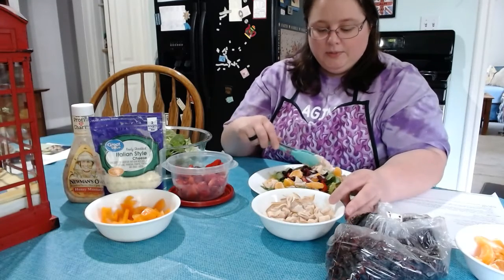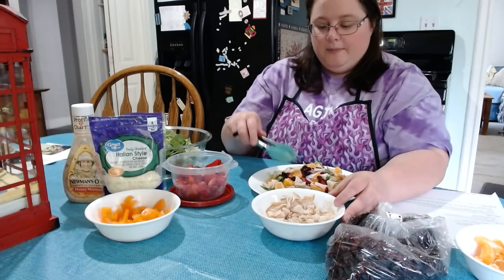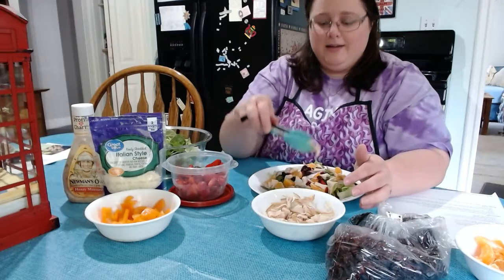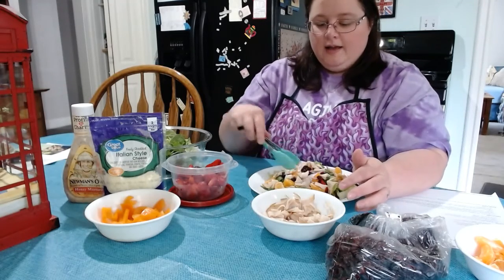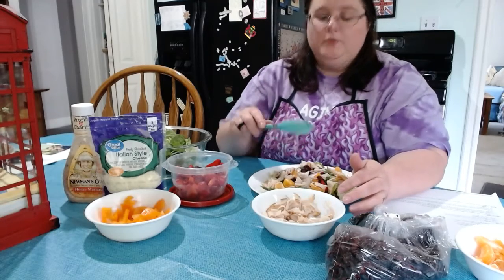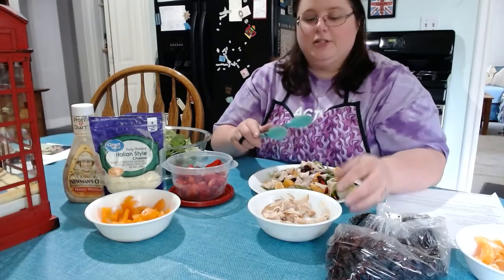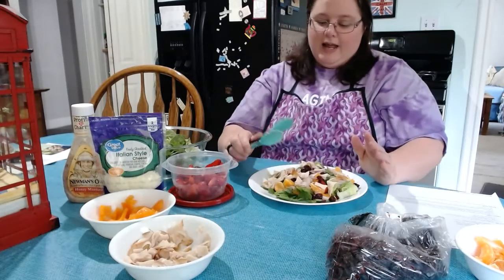You can also do this with nuts. I think some almonds or some honey glazed pecans or anything like that would be super nice to add to this salad. And you are certainly welcome to do that. We do have a nut allergy in the house, so I'm kind of cautious on nuts that I use here at home. So none of those going in today.